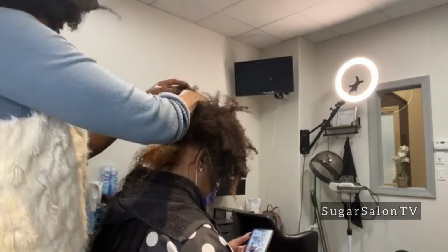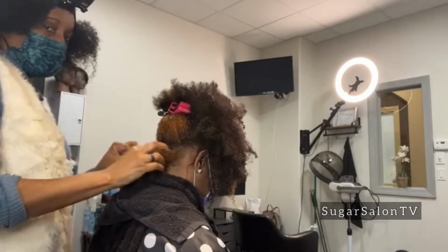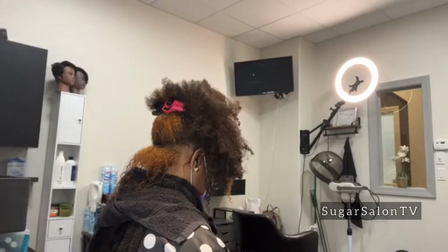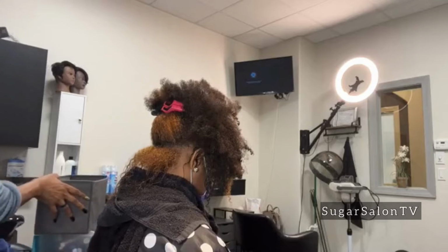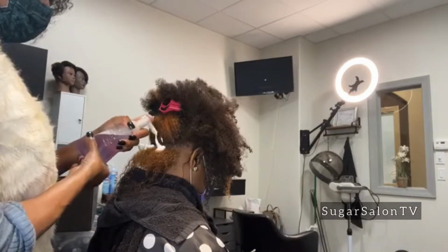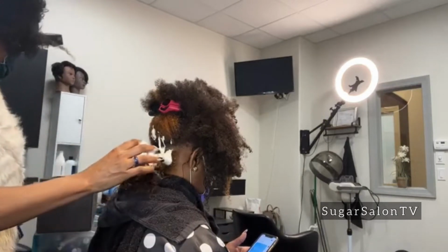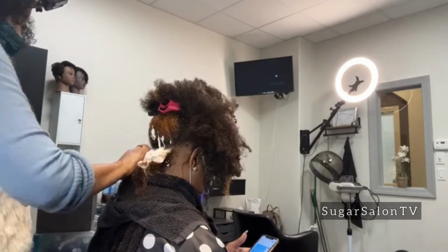But some people's hair has a low porosity level, meaning that you can wet their hair or you can spray liquid product on their hair and it'll just sit there, like their hair won't even soak it up. So that means that you have low porosity.